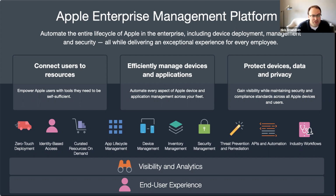So importantly, beyond just managing devices, users have to connect to resources. And on Apple devices, users expect that experience to be a certain caliber. And we help deliver that experience. Increasingly with security being a focus within organizations and being a potential for attackers to focus on, we protect devices, data, and privacy on those devices. And as you'll hear today, Wandera really helps us complete that solution and bring a holistic approach to how we can modernize your security stack. So we'll be talking about that specifically today and how it really fits into this concept of Apple Enterprise Management.